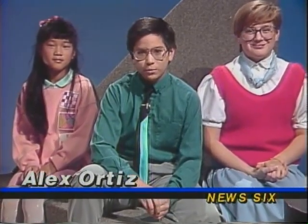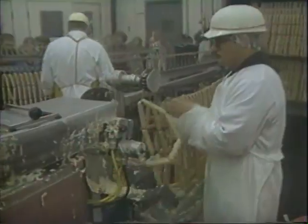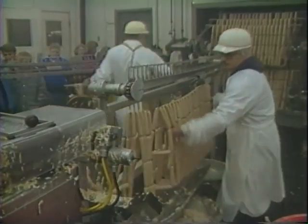When we eat hot dogs, we often wonder what goes into them to make them taste so good. When New 6 visited the Dinner Bell plant in Defiance, we found out and learned why hot dogs are America's favorite treats. Hot dogs are considered as American as baseball and apple pie.